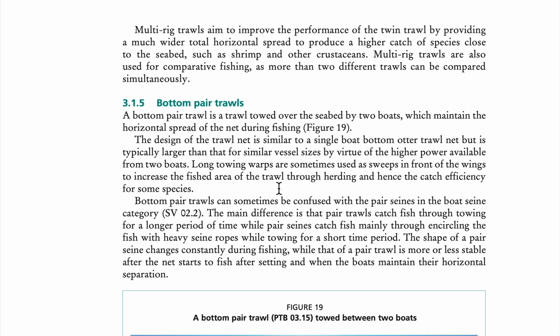Multi-rig trawls aim to improve the performance of the twin trawl by providing a much wider total horizontal spread to produce a higher catch of species close to the seabed, such as shrimp and other crustaceans. Multi-rig trawls are also used for comparative fishing as more than two different trawls can be compared simultaneously.